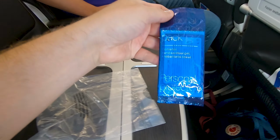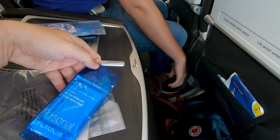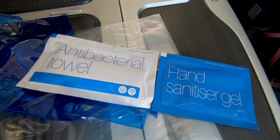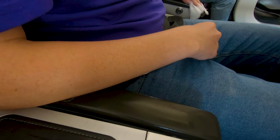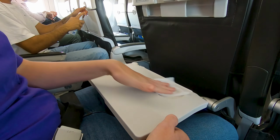On boarding the aircraft, we were provided with a personal protection pack. This consisted of antibacterial towel and hand sanitizer. This was to be used to clean down your chair arms, your seatbelt, basically anything that you might touch on the plane. This is in addition to any cleaning they might do in between flights.